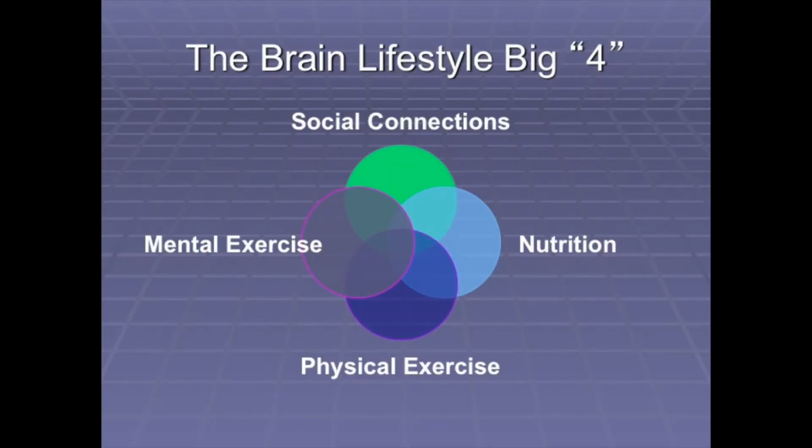It's called the Brain Lifestyle Big Four, and here's what they are: mental exercise, social connection, nutrition, and physical exercise. I want you to know that basically heart health equals brain health. The things that I will be talking about and advocating for have already been shown to be very heart healthy. Now we have research that shows they are equally brain healthy. Heart health equals brain health.